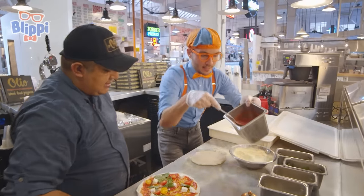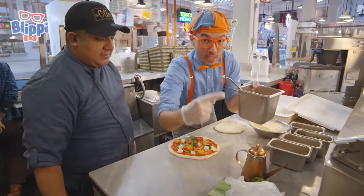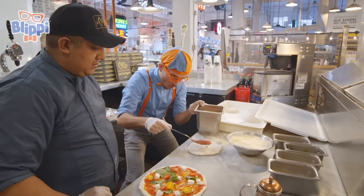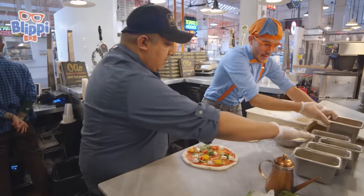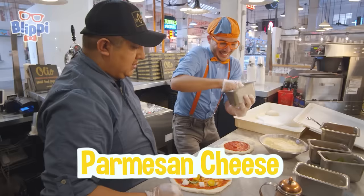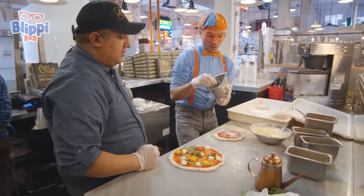Look at this. This is really yummy tomato sauce. Okay, now let's put the tomato sauce on the pizza. Here we go. And then we're gonna mix it around. Okay. Parmesan cheese. Nice. So yummy. Put a little on there. And the mozzarella cheese. And we got some mozzarella.